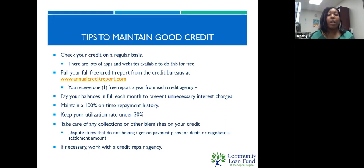Also, each year you receive one free credit report from each credit bureau, and you can pull those at annualcreditreport.com. And if you're doing some sort of credit repair and things like that, I usually recommend spacing it out, maybe pull one every 3 months or 6 months or something like that. That way you can keep track of any credit repair that you've done and see how it's affecting your score.